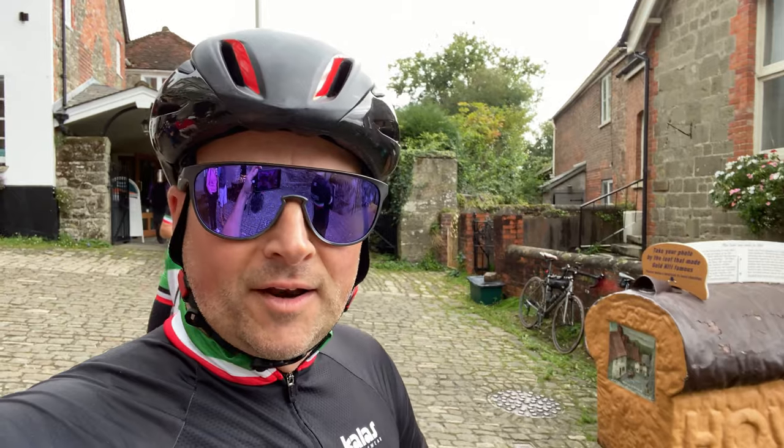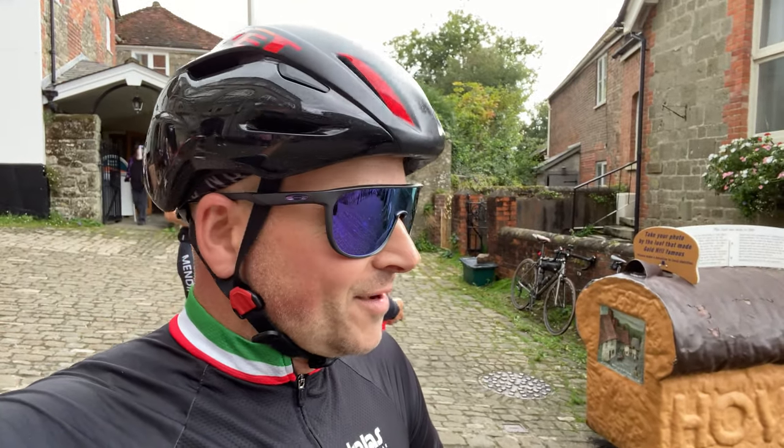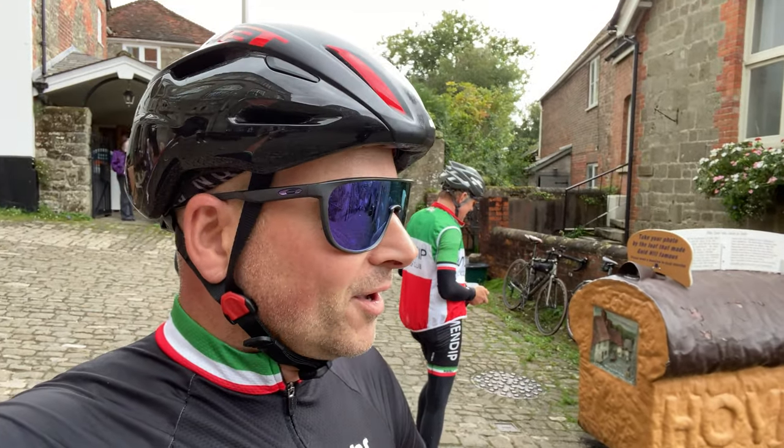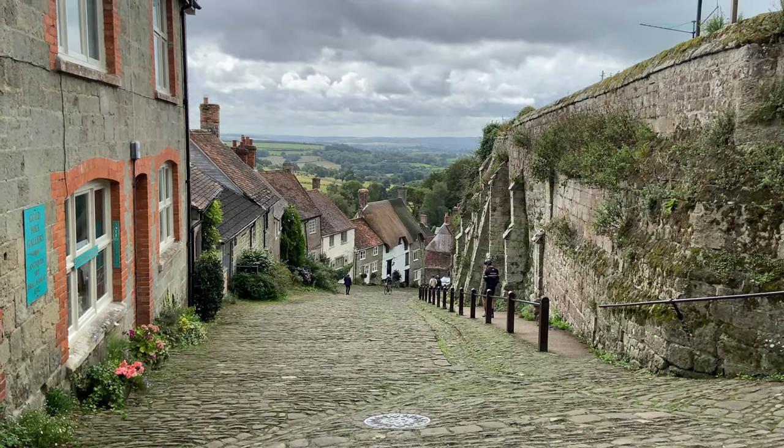Right, so Alex got to the bottom and had a look up. She's turned around and gone back, so we're waiting for her to come up now. So hopefully she's seen what it is and she's going to come up and have a proper go. Come on, Alex!